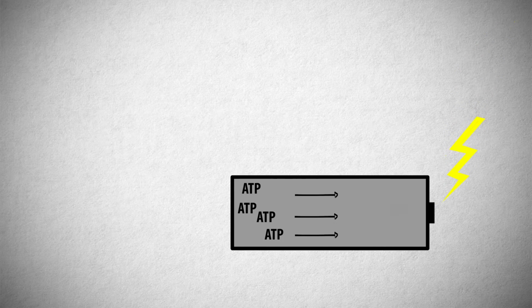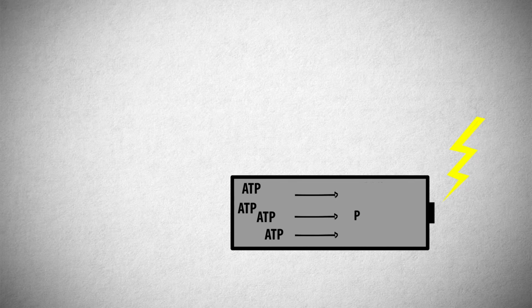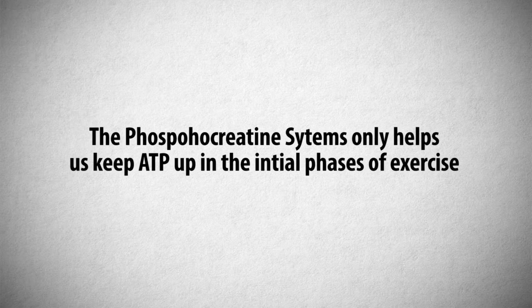During activity, ATP stores get used up and converted to ADP very quickly. Phosphocreatine helps restore our levels of ATP by donating its phosphate group to ADP. Once donated, we are left with creatine and a newly formed ATP. Like ATP, phosphocreatine is also limited and requires a rest period in order to regenerate. Due to phosphocreatine's limited capacity, it only helps us keep ATP up in the initial phases of exercise.